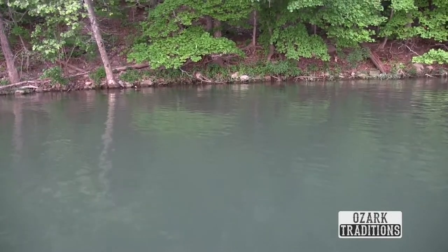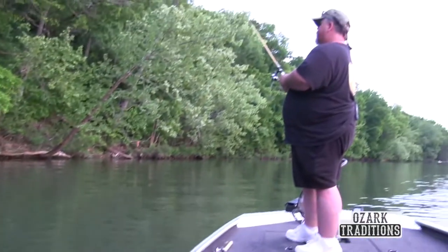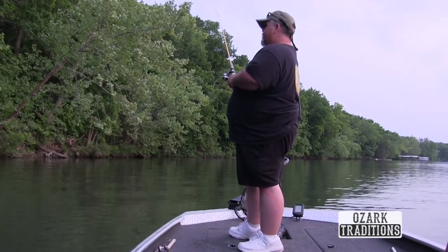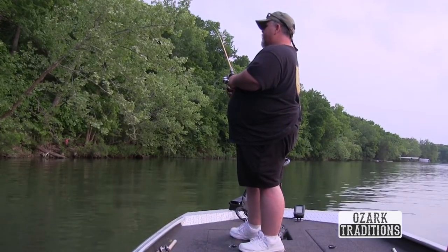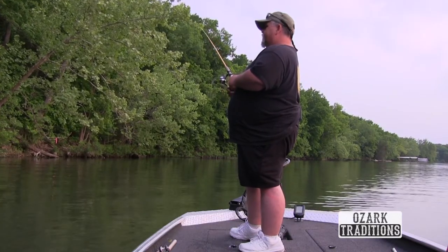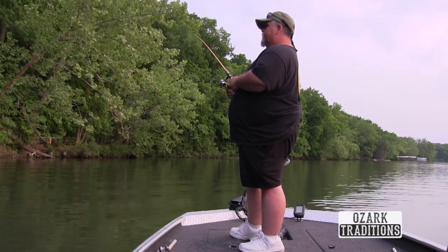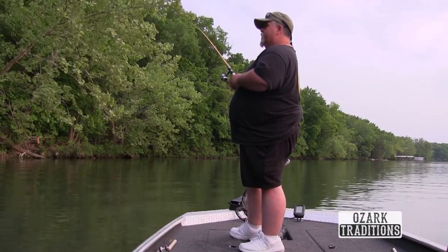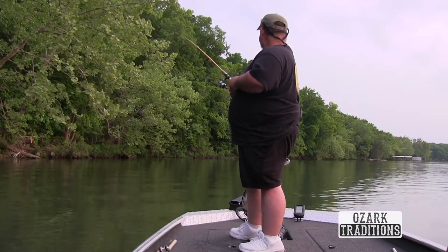So here's what we're hoping for. If that crappie that just hit takes it again. Here's what we're hoping for: that these crappie do like they do on the Lake of the Ozarks, and right about dark, just before dark, start moving up to the bank.